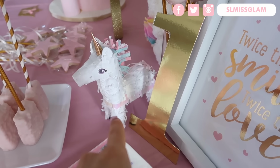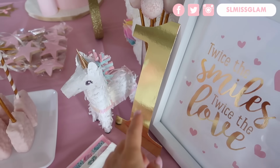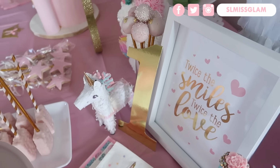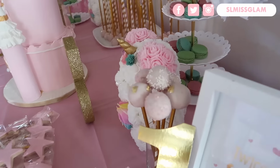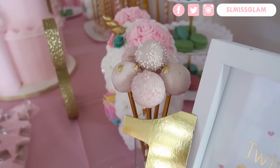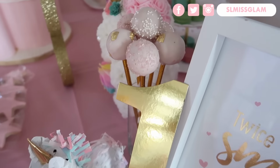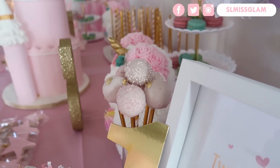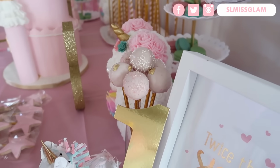Yeah, I think those were like a dollar, the little unicorn pinatas. And then right here we have another one that I told you I got in a set from the party store. So it's just nice to put a little bit everywhere. And then right here I put a ton of Trish's cake pops in just a little glass, which I think looks so cute. And you can just see all her work and detail that she put into the cake pops.